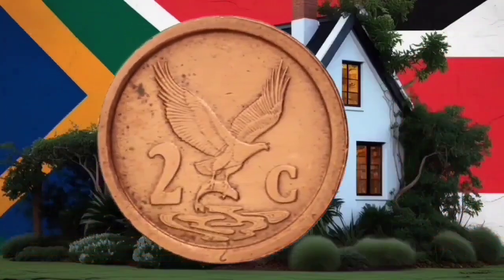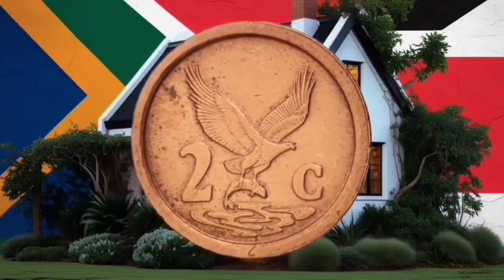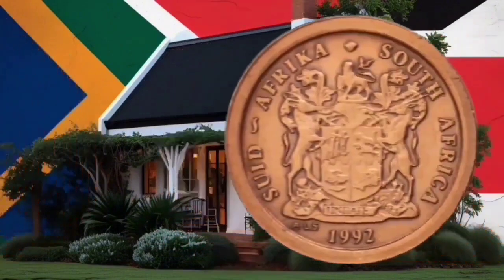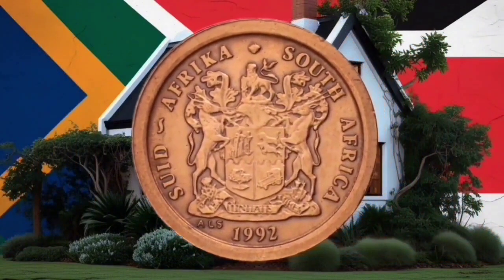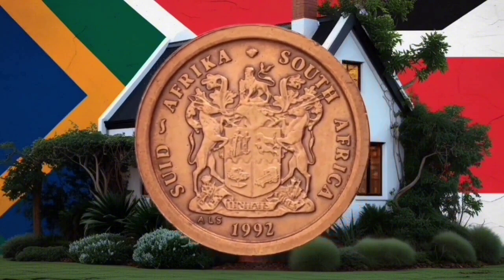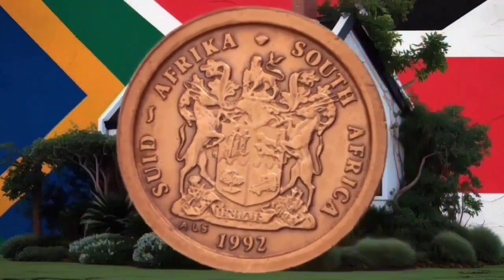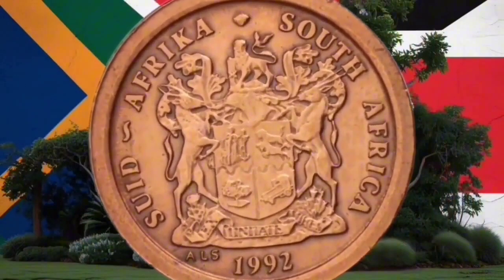In some extraordinary cases, authenticated error coins or proof condition coins have sold for staggering amounts. A confirmed rare 1992 2 cents coin with unique die errors was once valued at nearly $1 million by a private collector, owing to its rarity, perfect condition, and historical importance. That said, coin grading plays a crucial role in determining value.